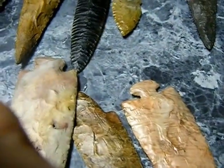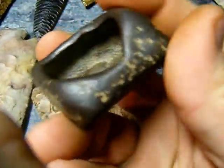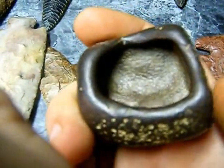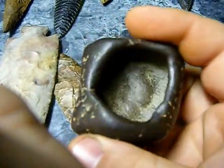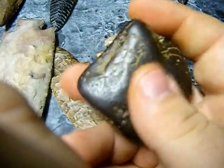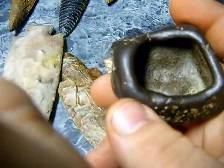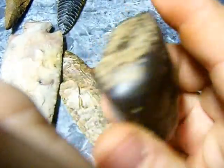And let's see here. Here's my paint bowl. In the time I've been digging for the last 2 years, I've only found 2 of these. I gave my friend Richard Rockhouse one of them, and I kept this one here. I mean, it's polished from one end to the other, and I don't know if you can tell much about it from the camera, but it's super nice.